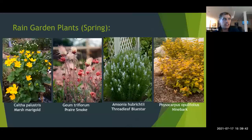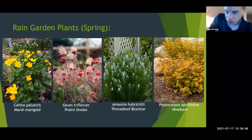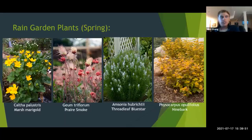So now we get into the fun part, which is, in my opinion, the plants which go into the rain garden. As I've mentioned all along, we use a lot of native plantings, and what really sets fusion gardening apart from the traditional gardening is that the plant material that's incorporated into the fusion gardening is both moisture tolerant and drought tolerant.